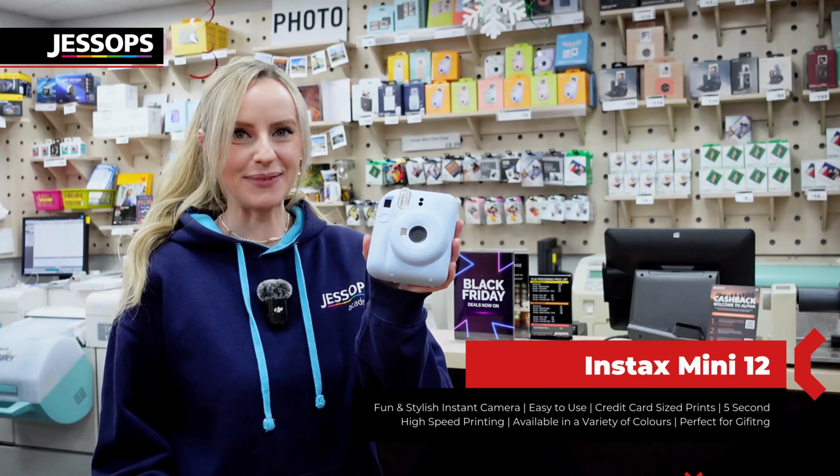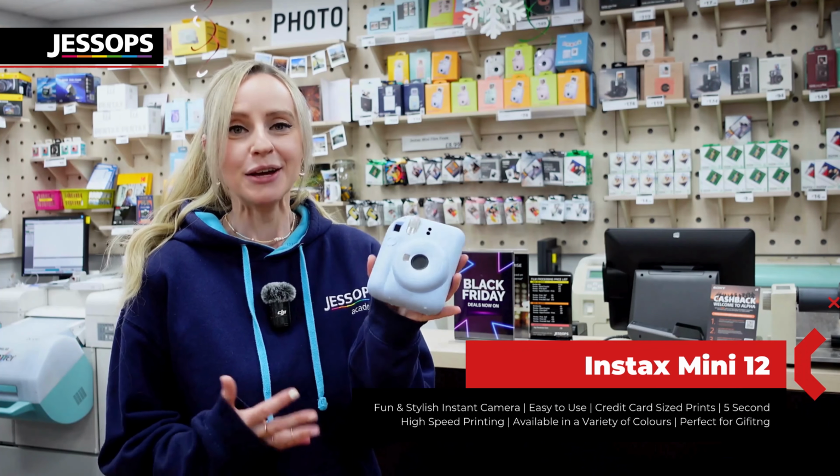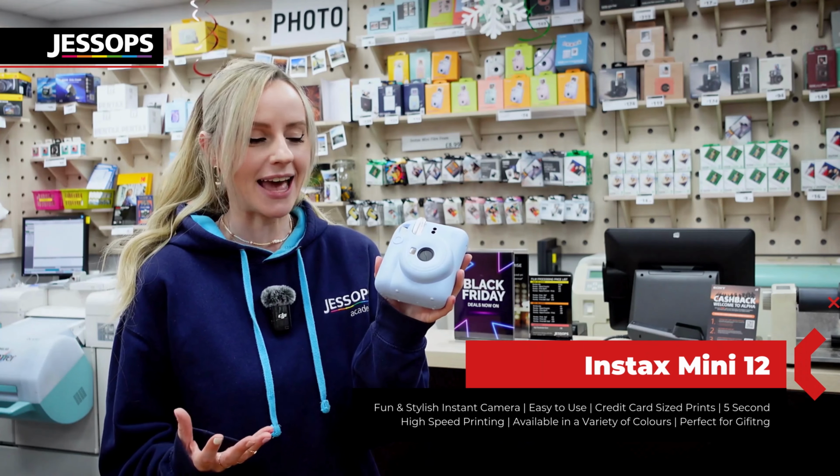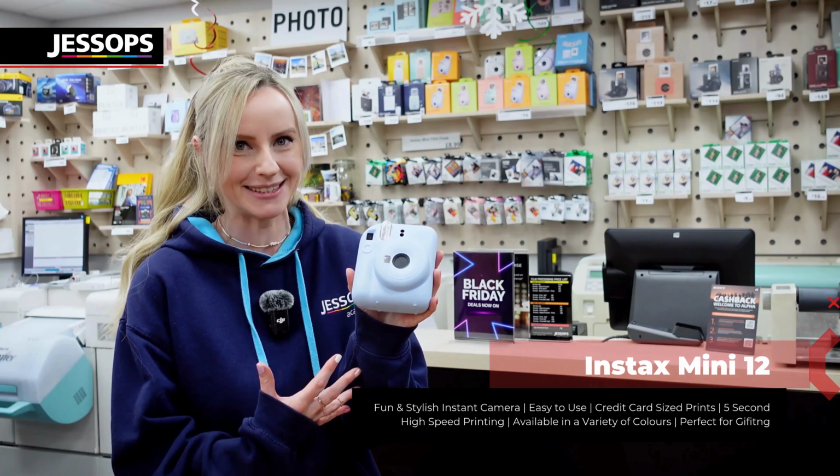Meet the Instax Mini 12, the fun, stylish, easy to use instant camera. Printing off credit card size pictures and coming in a range of colors. This is one Black Friday deal not to be missed.